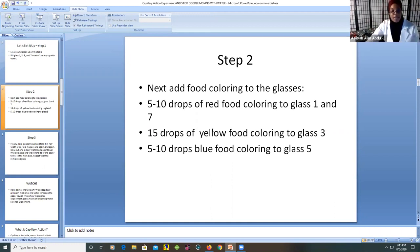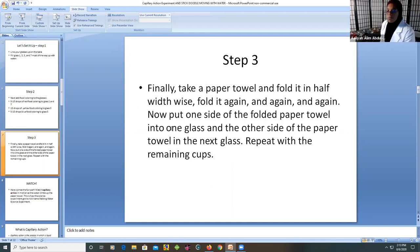Okay, let's go into step number 3. This part, we're going to get to use our hands some more. So I want you to take a paper towel. It doesn't have to necessarily be this size, but we're going to take the towel and hold it up so the lengthwise side is upward.